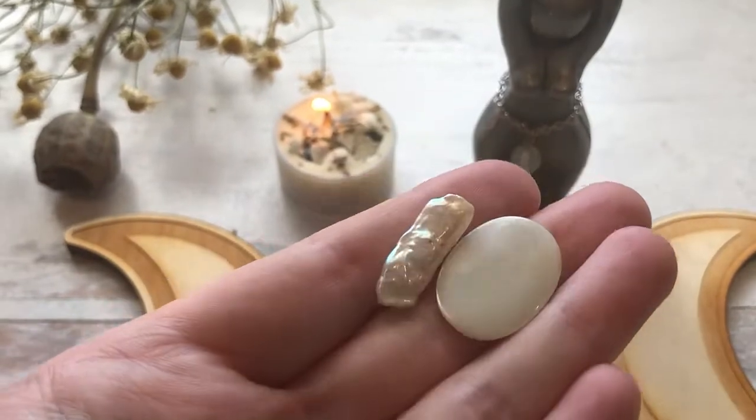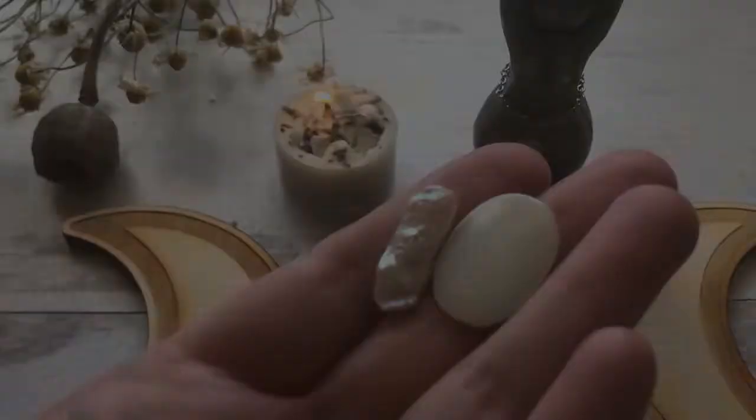And if you don't have a pearl to work with, you can work with mother of pearl. It makes a great substitute. Pearl is also associated with the ancient Roman moon goddess Luna, who I mentioned earlier.